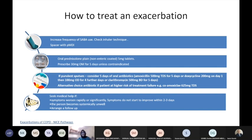the steroids you would use if they're very breathless. And the dose is 30 milligrams for 5 days. This is different to asthma. In asthma, it would be 40 milligrams, which we'd be using. But in COPD, it's 30 milligrams that you would use. If they are also producing a lot of sputum and it's purulent, you might want to consider 5 days of oral antibiotics.